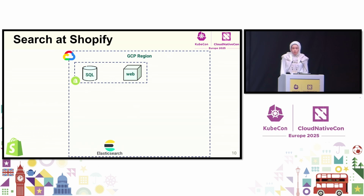Shopify is a large, complex technical ecosystem that is made up of a variety of apps and services. And the biggest service at Shopify is called the Shopify Core, which is a big Rails monolith that powers all of our merchant shops and storefronts. We run Shopify in GCP regions for resiliency.